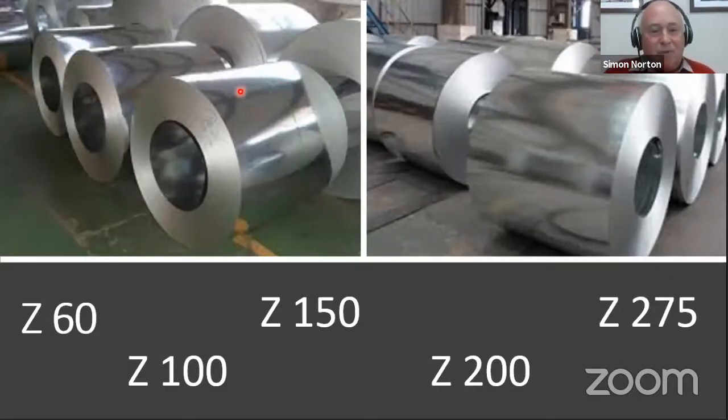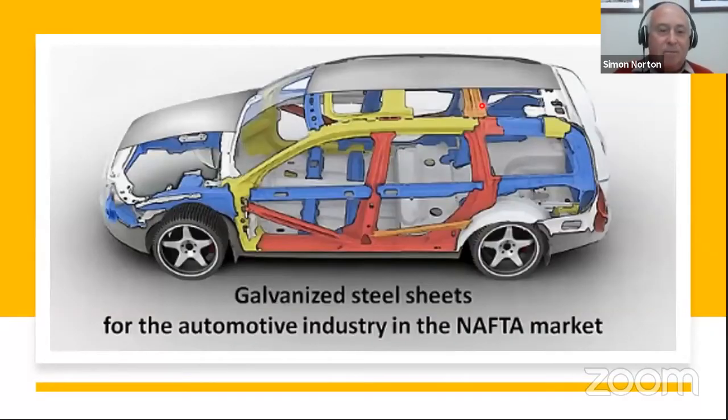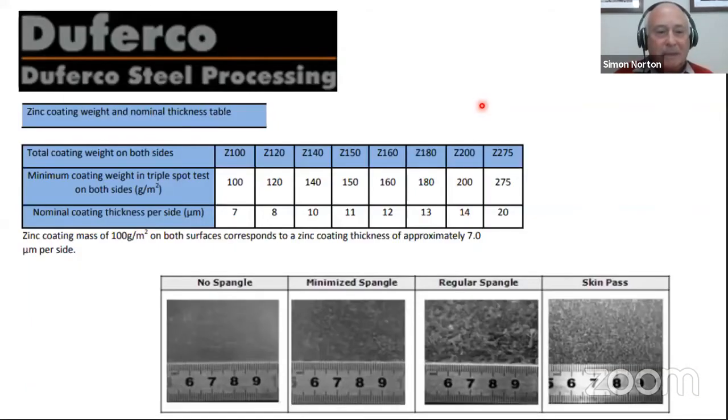So we've just briefly run through the corrosion protection of zinc-coated, continuously galvanized sheet. And you'll often see terms like Z60, Z150, Z275. That relates to the weight or mass of zinc per square meter on the continuously galvanized coil, the photographs of which you can see here. Typically, this material could be used in automotive vehicles. In South Africa, Duferco Steel Processing in Saldanha produced this sort of material.